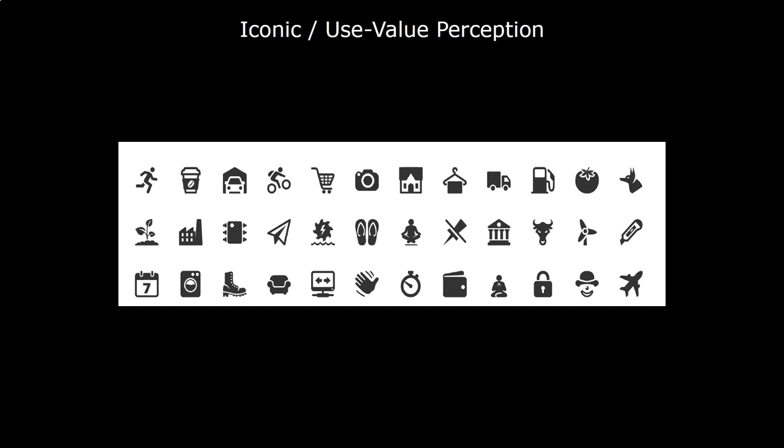I think this iconic or use value perception is how most of us operate. If you pay attention to what you do when you walk around day to day, this is what you're doing. You're interacting with the world like it's a bunch of icons on a computer, and you're basically trying to use them. That's why I call it use value perception. There's a good evolutionary reason for this. This is an easier way to interact with the world. We just have a mental idea of car, and then we just use car.